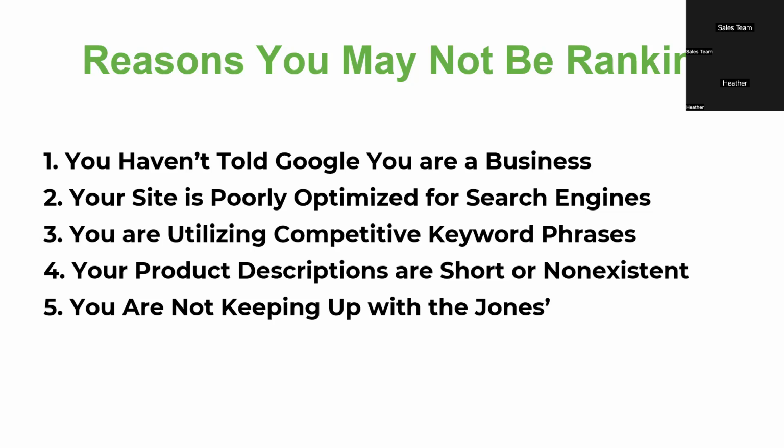So think about a young man who wants to propose to his significant other, and he's looking for the perfect ring. He already knows what style she's looking for. This is somebody who is already a little more invested in the buying process. He's already done his research. He knows what his fiancee is looking for, and she wants a white gold princess cut diamond. So these are examples of long tail keywords.